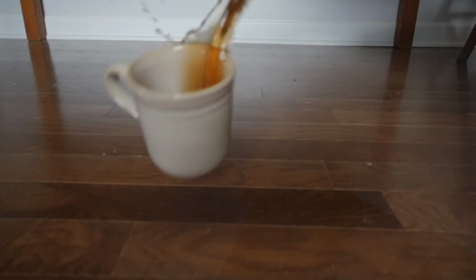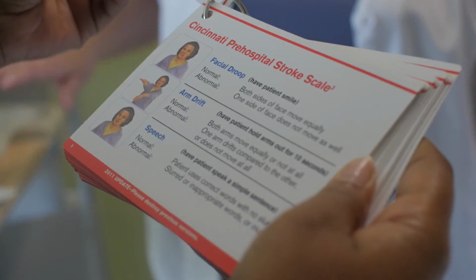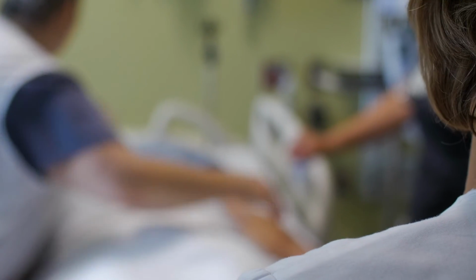I had a gentleman, he's sitting at the kitchen table with his brother. He dropped his coffee cup. His brother noticed it and picked it up and he dropped it again. His brother called 911. We got him within 30 minutes of his symptoms starting. We got TPA to him in another 35 minutes. He walked out of the hospital perfectly fine 3 days later. When he came to us, he couldn't move anything on his left side and he couldn't talk. Great job. So if he had not come in, the man's life would have been totally different.